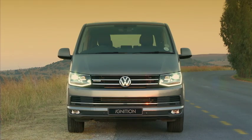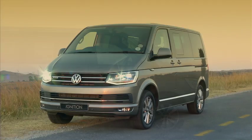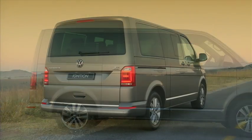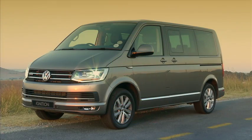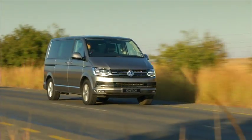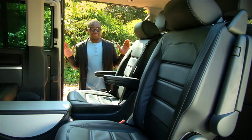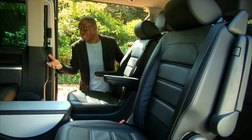And if we think about it, there are very little things you can do with something that resembles a box. So the fact that VW have made a box look good is a good achievement. In typical VW fashion, it carries a very distinct VW look in the front, so one wouldn't mistake it for anything other than a Caravelle. Electric sliding doors on both sides, as I've just demonstrated.